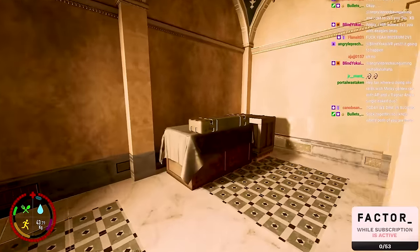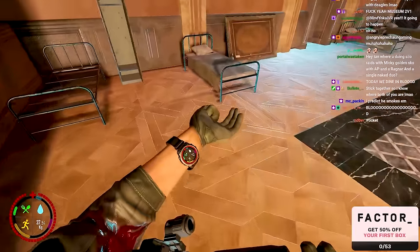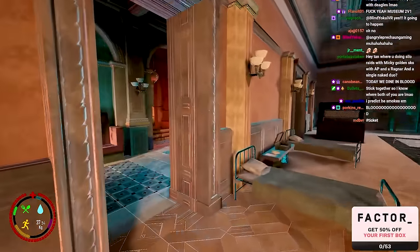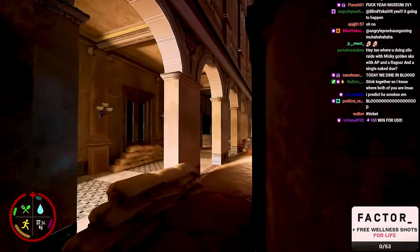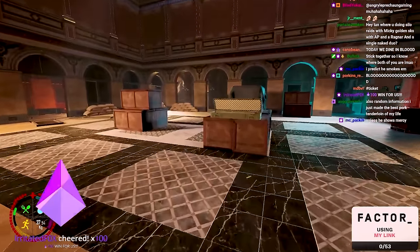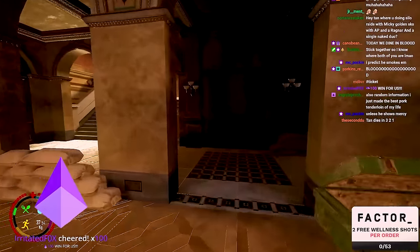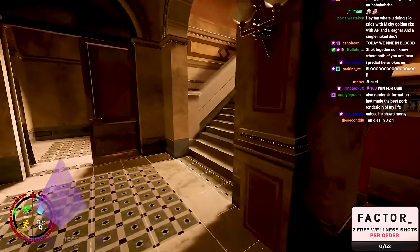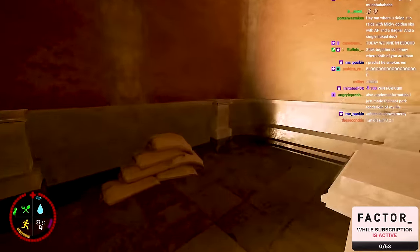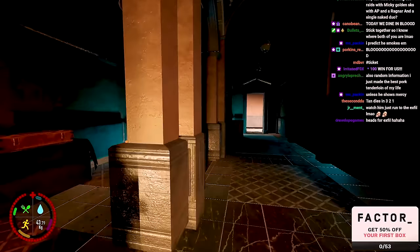Chat, watch this play. You ready? Gotta mute up. Chat, are you ready for this play? They're never gonna see it coming. They'll never see it coming. They're over there fighting. They think I'm running. Oh yeah, waste all your grenades. I've got one mag and a dream. That's all I need. One mag and a dream.